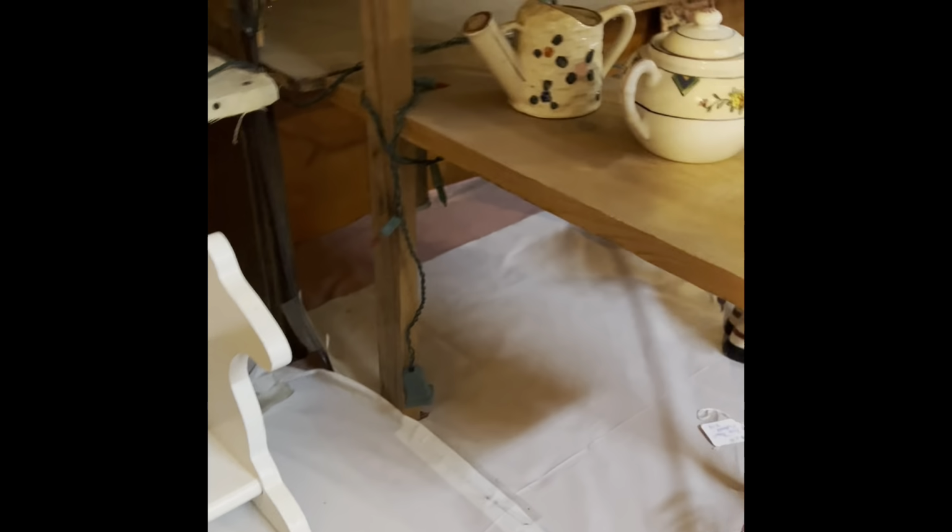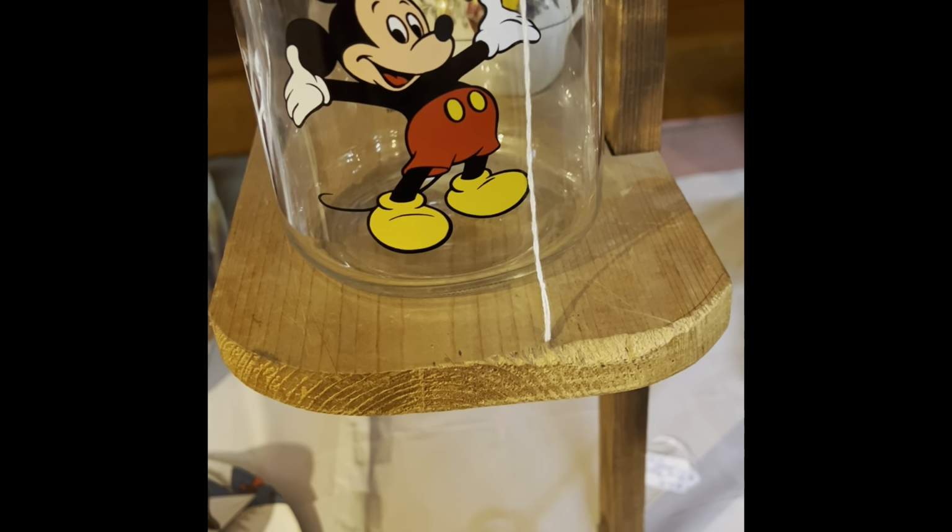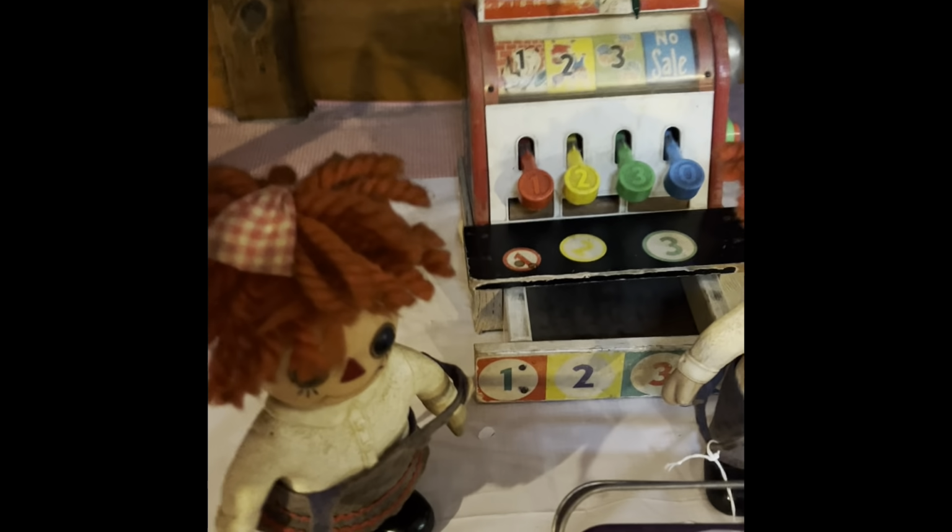Eye candy, as we call it, eye candy. Yep, that's it, eye candy. And look, I couldn't just pass up not looking at this Mickey Mouse glass jar. I thought it was adorable. But oh my goodness, look at this Raggedy Ann and Andy.